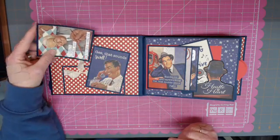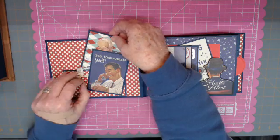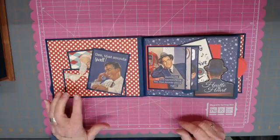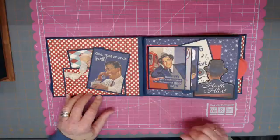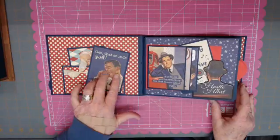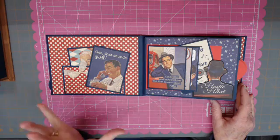These are nice size photo mats. They will hold, you know, a good size photo, or they could do some journaling or make notes on here. This pocket, again, will hold several photos, papers, whatever you want to put in here. This cut apart, I went ahead and matted and just kind of used this as an embellishment on top of the pocket, just again for some added interest and some dimension.